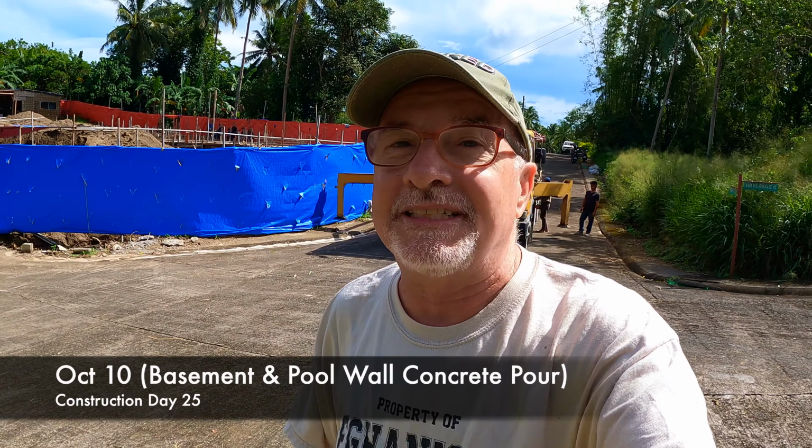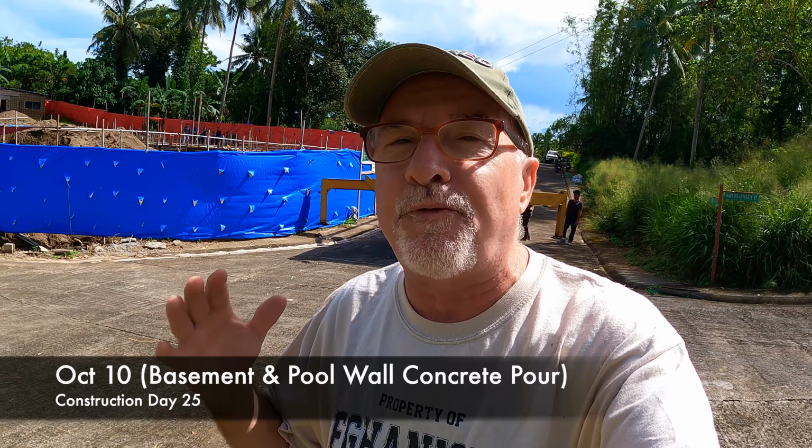So much activity going on this build, and today is no exception. Today they're going to do a pour, but before they do a pour, and I'll explain to you what the pour is for today, I want to show you some of the progress that's been done, and it's an immense amount of progress for such a complex build of which they're doing here at this build site.